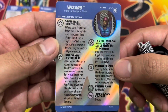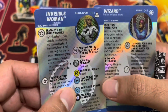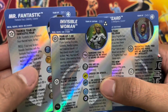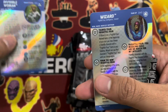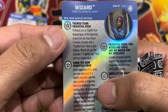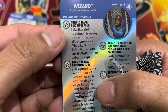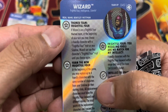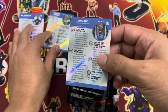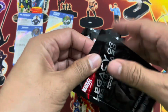What's the team up? Is that the team up? Usually, team up would have a separate trait of team up. Okay, so this must be the team up with the Frightful Four. If Wizard is on a Frightful Four team at the beginning of your turn, you may choose a friendly character with a Frightful Four trait on your sideline. Wizard can use that character's Frightful Four trait until you choose again. I completely forgot what that Frightful Four trait is, but there you go.